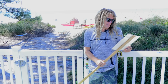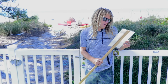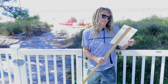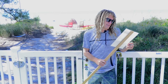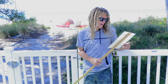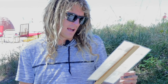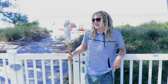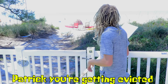It took them 3 weeks to come up with, "Dear property owner, it has recently come to our attention that the property described above is in violation of chapter 47, section 47-65 of the Beach City Code. The specific violation verified by an inspection: leave canopy unattended on beach between hours of 10 p.m. and 6 a.m." We left a canopy on the beach. Canopy is the word that they came up with. So it has to go today or we're gonna have to pay them money. So, Patrick, you're getting evicted.